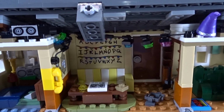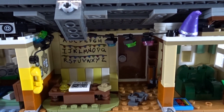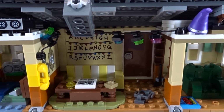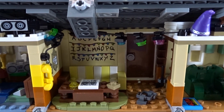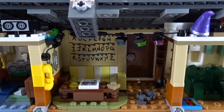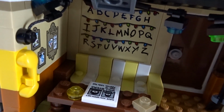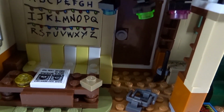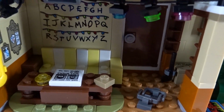So this is kind of the thing that blew up. This is what everybody remembered Stranger Things from. I don't know what made it so popular, but what we're talking about is the alphabet that Joyce put on her wall to try to communicate with Will in the Upside Down. I saw someone do a gender reveal announcement using this, which I thought was kind of cool. Yeah. And you can see that they have hanging lights. They have the bear trap for when the Demogorgon comes into the door.